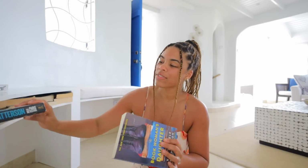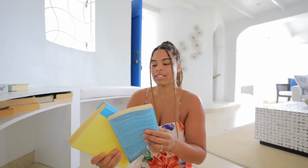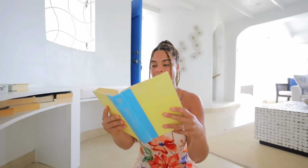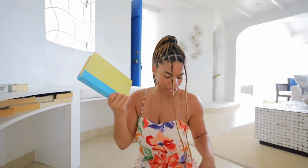I feel like I always find a good James Patterson book every time I'm looking through bookshelves at beach houses. Also have Malibu Rising by Taylor Jenkins Reid. They didn't put the cover on it, but I'm kind of here for it. It's giving a vibey book. So Close to Home, a true story of an American family's fight for survival during World War II. Then I think we're at the very last.